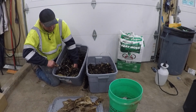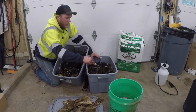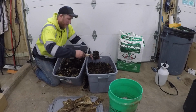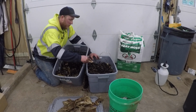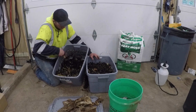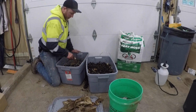So I'm literally going to roughly take about half this bin and put it in there, as I want to give this bin a jump start on it, while still leaving enough in this bin that they're going to survive as well. As long as I'm in here, I'm going to turn this a little bit, because I disturbed them enough already.